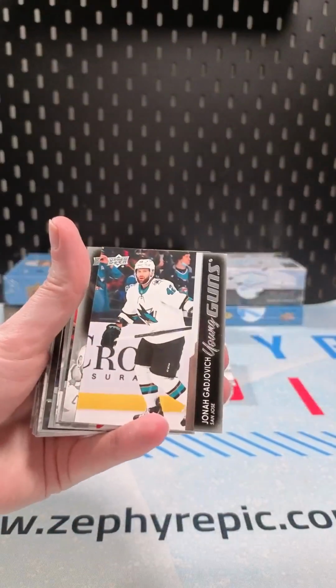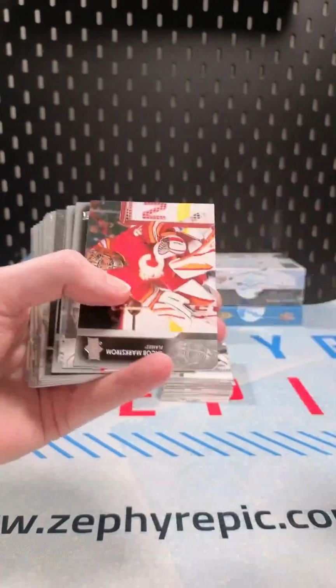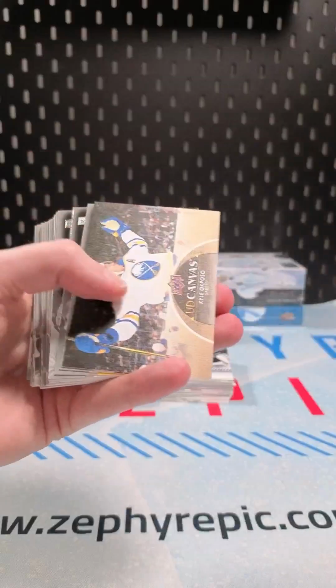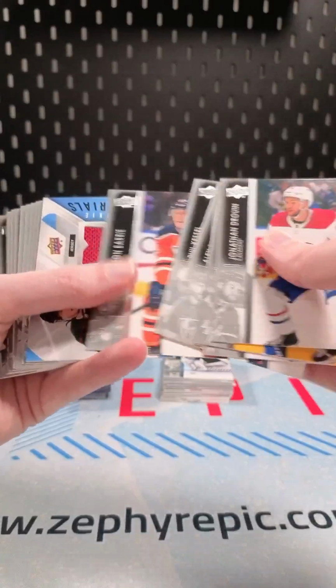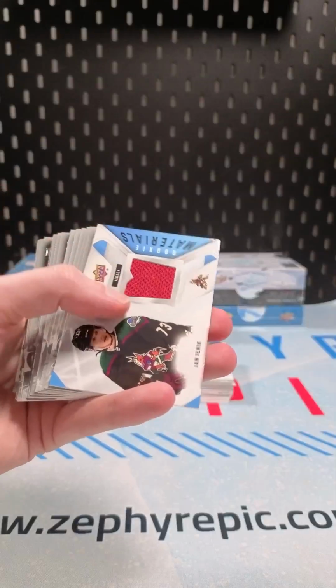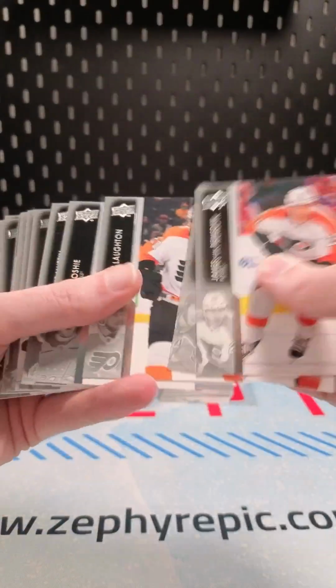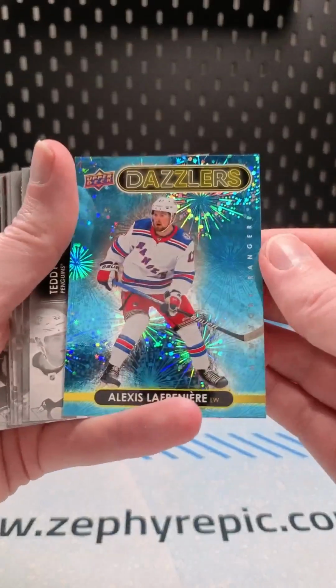And right out of the gate, Jonah Gadjevich for the Sharks. He's actually doing okay for the Florida Panthers now. Canvas of Okposo for the Sabres. Ooh, jersey card. Jan Yannick for the Arizona Coyotes, so the Utah Hockey Club / Mammoth. The mouthful. Dazzlers of Laugh for the Rangers.